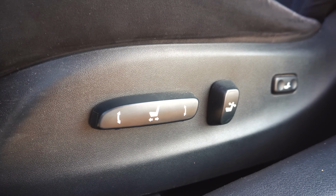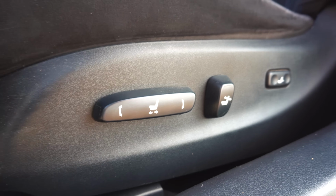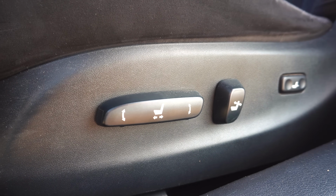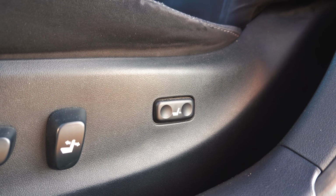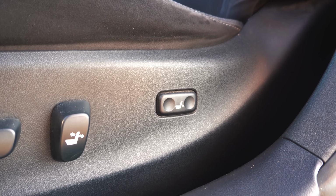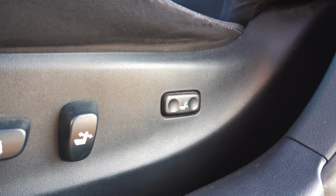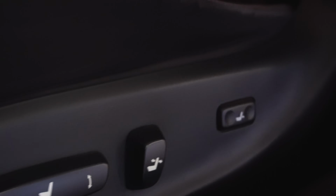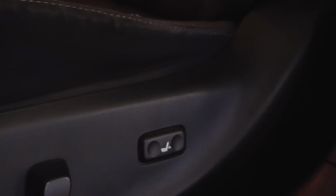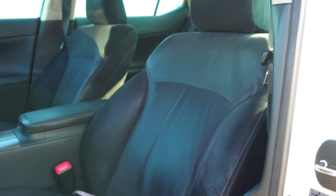The next useful feature that I'm going to talk about is the power seats. Now they have the usual power seat options, but what I actually like is the lumbar, that they have to adjust the lumbar how much you like, and that comes in handy in long distance travels, or in general for people who care about their spine. It comes in handy very well, so you don't have to put those lumbar supports on your seat.